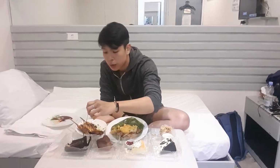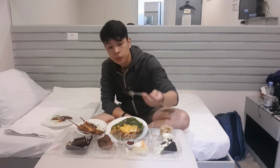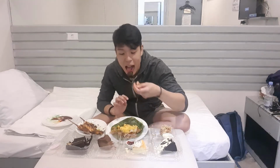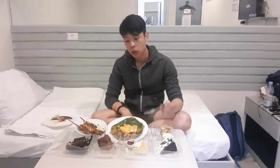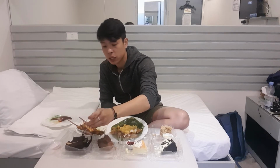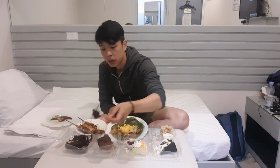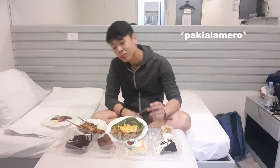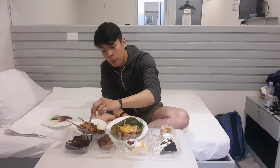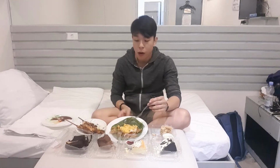Tapos, this one is the imported chocolate cake. Sobrang rich ng chocolate niya. Ang rich ng chocolate cake niya. Tapos sobrang thick ng chocolate frosting niya. Tapos ang thick din ng custard filling. So sobrang rich na niya. Dapat is rich chocolate cake yung tawag niya. Pero pwede ko sabihin sa management, dapat rich chocolate cake ang tawag dito, hindi imported.